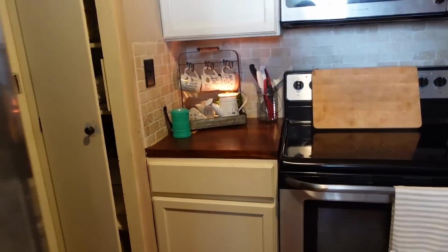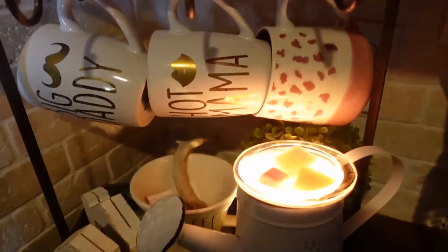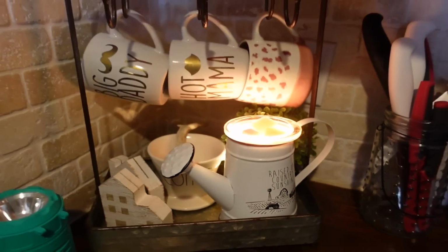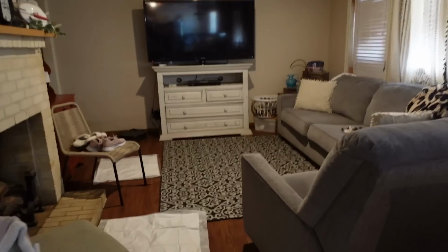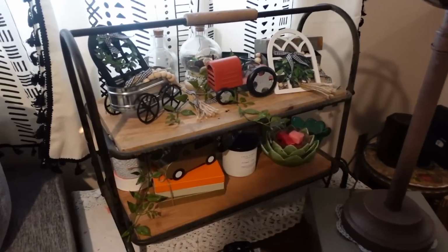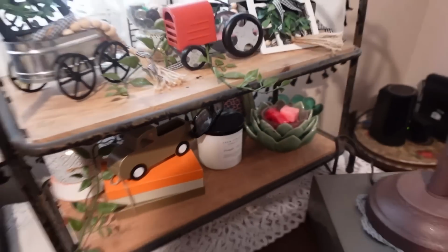And then over here in the kitchen, the coffee area, she has this Raised on Country Sunshine warmer, and she just decorates it so cute. And then over here as well, this is a little country house. It's my Mimi's house. It's super old. She has this tiered tray, which she has that one back there, and then she has this one right here. It just looks so stinking cute.